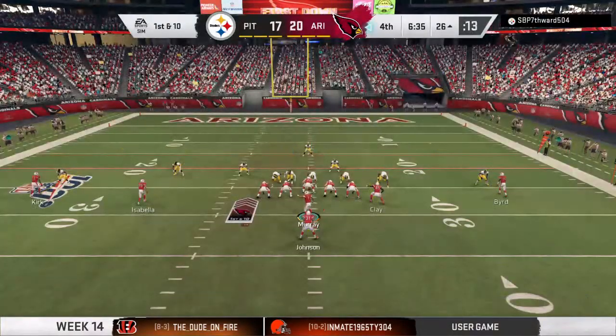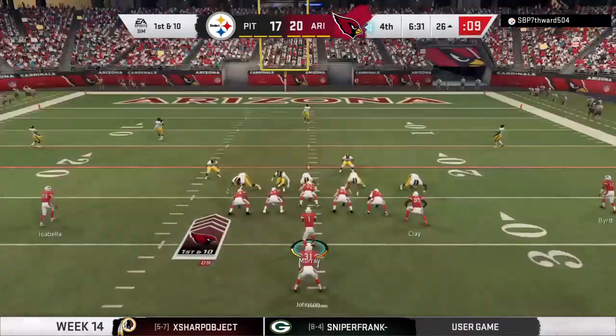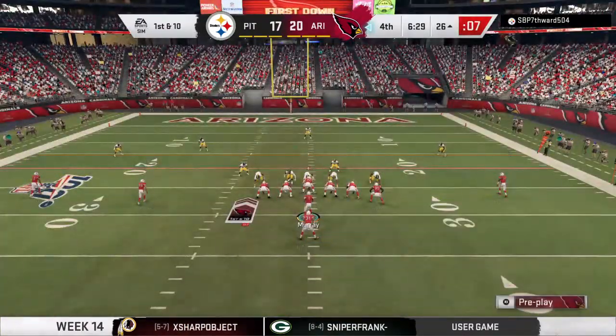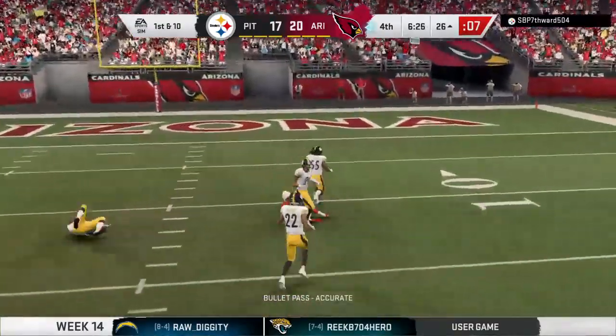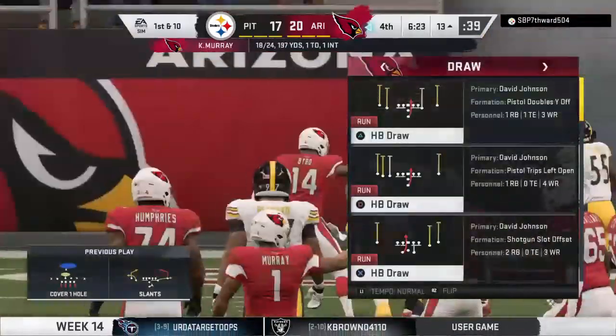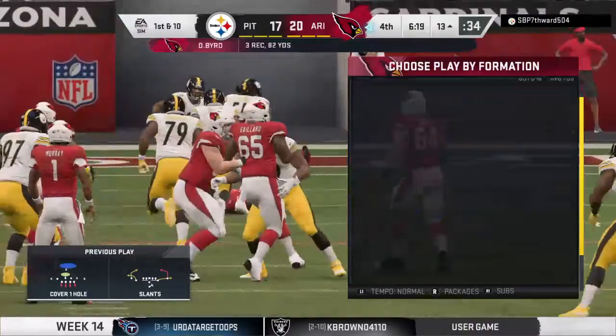25, check 25, check 25. Throwing on first down is Murray. Over the middle, complete. It's Bird. Another nice gain, 13 yards that time, and another first down.